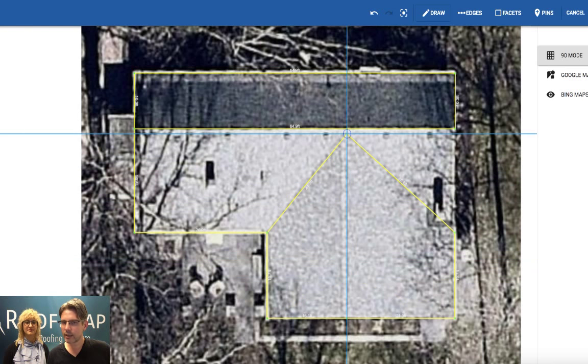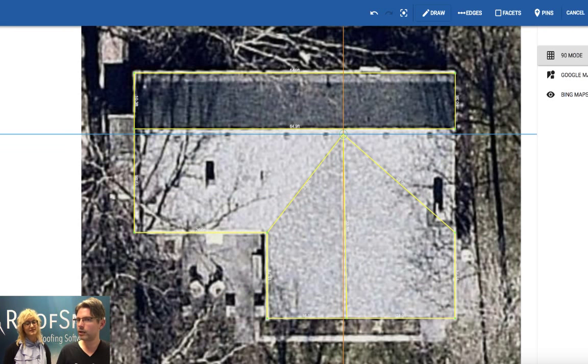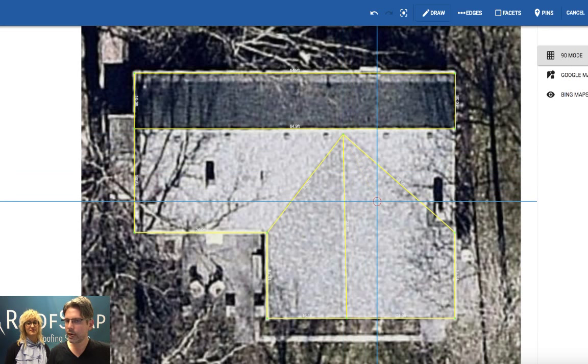But in this case, fairly certain that this is the architecture of this roof. Now you notice there, Katrina, I didn't get it quite perfectly straight. So I want to point out here, when I draw a line that has nowhere to go and I want to drop that line, I need to right click. Yep. So it's a combination of left clicking on the mouse and right clicking.